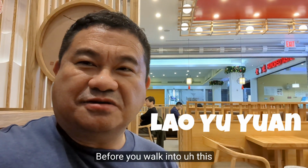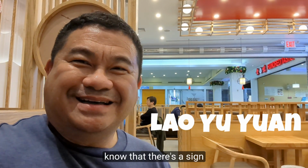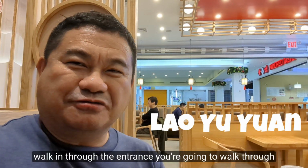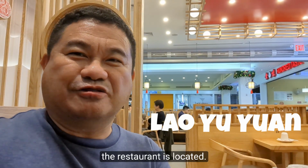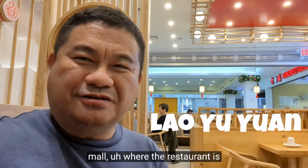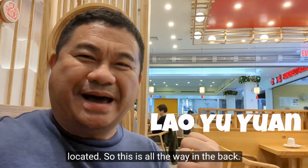Before you walk into this restaurant, you need to know that there's a sign outside of this restaurant, but when you walk in through the entrance, you're going to walk through a Chinese bakery, and then the restaurant is located right behind the bakery. So there's a little mini mall where the restaurant is located. So this is all the way in the back.